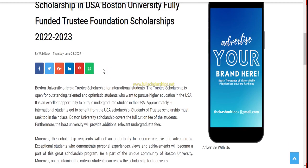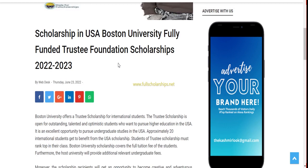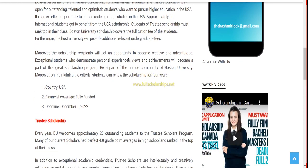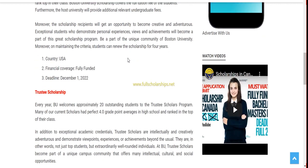Once you are on this page, you can check the fully funded scholarship in the USA at Boston University. It's one of the top universities in the world and it's for the session 2022-2023. The top students will get the fully funded coverage, and the deadline for this particular opportunity is December 1, 2022. So you have around 6-7 months left to apply for this scholarship. Please watch this video fully and carefully, then apply for this scholarship.